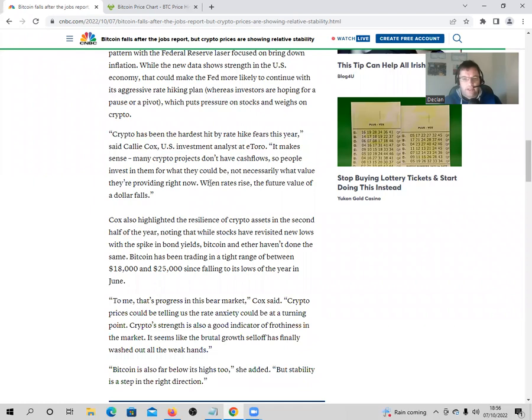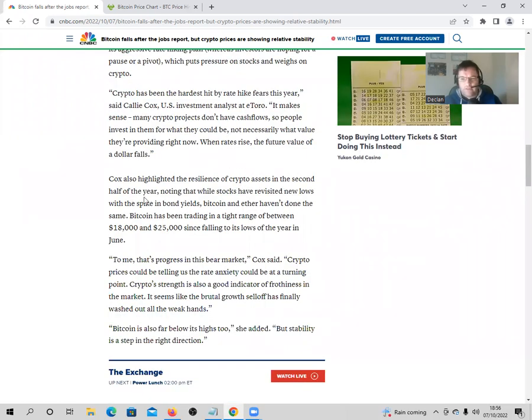Cox also highlighted the resilience of crypto assets in the second half of the year, noting that while stocks have revisited new lows with the spike in bond yields, Bitcoin and Ethereum haven't done the same. Bitcoin has been trading in a tight range between 18,000 and 25,000 since falling to its lows of the year in June, and it isn't fluctuating much more at the moment. To me, that's progress in a bear market, Cox said. So crypto prices could be telling us the rate anxiety could be at a turning point.